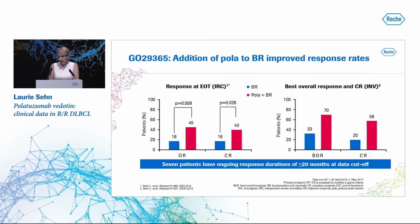Importantly, and also what we'll see a little bit later in some of the curves, is that interestingly, at this point in time when the data was analyzed, 7 patients continue to have an ongoing response of greater than 20 months duration.